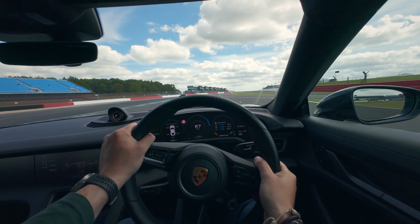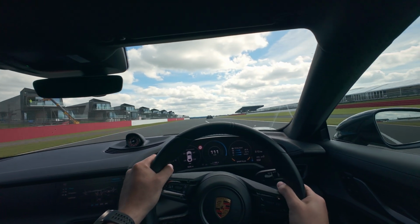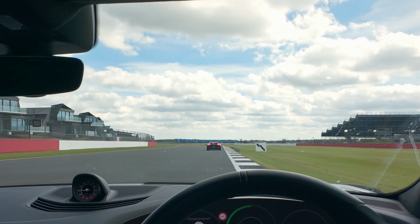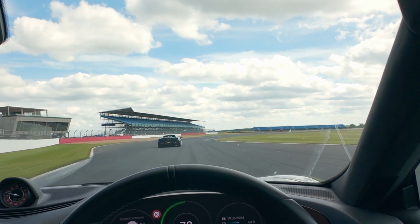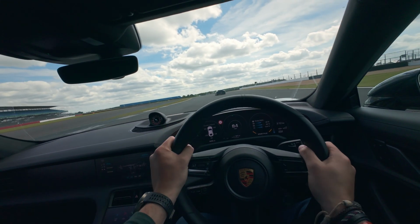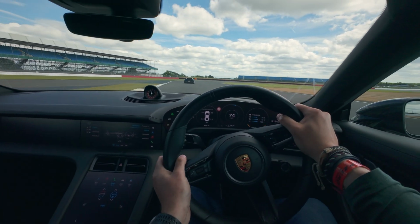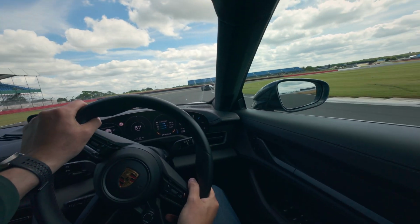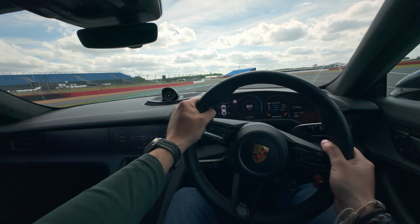It's one of my favourite parts of the circuit here. Keeping it in. Oh, they're braking for this. You don't need to brake here. Just tuck it in and now do your braking. Out into the middle for this bit here. Tuck it in. You can hear the tyres working hard all the way around this track.